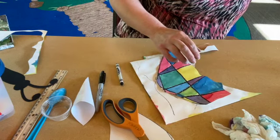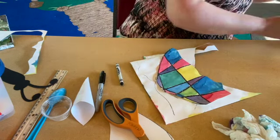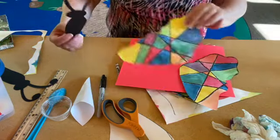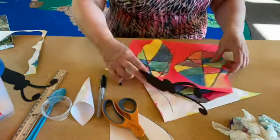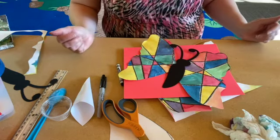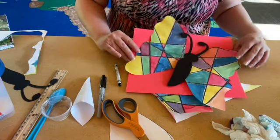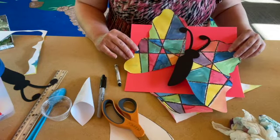And then you're going to glue your wings down. Flip that over, I got crayon on that. You're going to glue your wings down onto your paper, and you can do that at an angle, you can do that straight, however you like, and then glue the little butterfly body in between the wings. And then you have a stained glass butterfly.